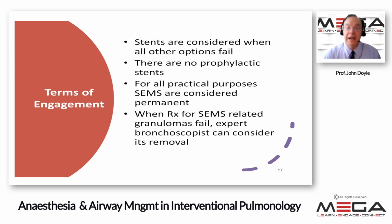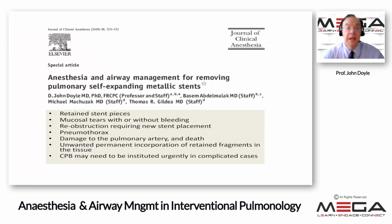There are no prophylactic stents, really. They're only placed when there's an identifiable problem. If you put in the self-expanding metal stents, they're basically permanent, although they can be removed with some difficulty. When therapy for SEMS-related granulomas fails, consider bronchoscopic removal, and it requires special expertise. Here's an article we wrote on this, Anesthesia and Airway Management for Removing Pulmonary Self-Expanding Metal Stents. I refer you to that article should you be interested in more information.